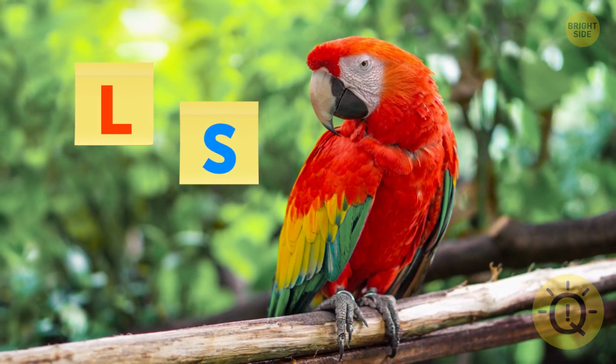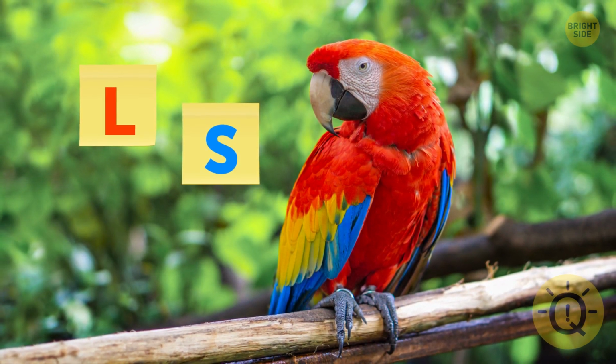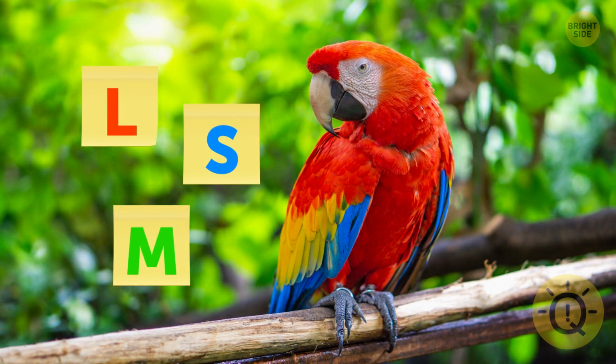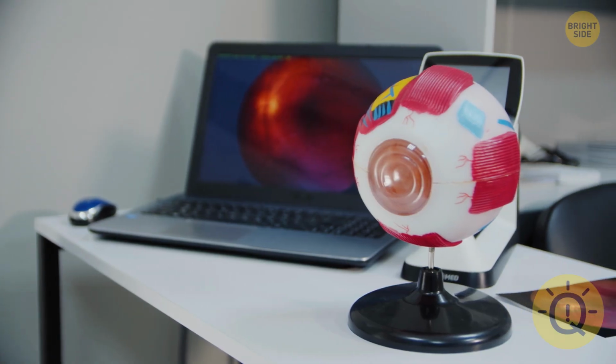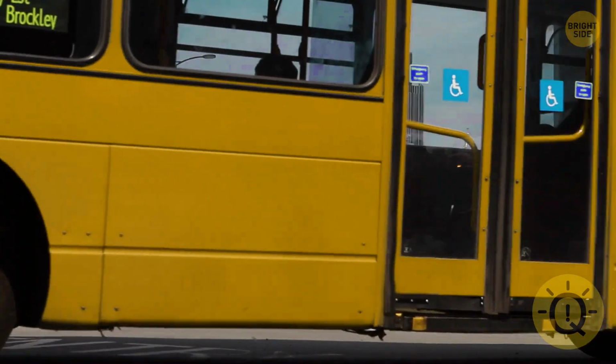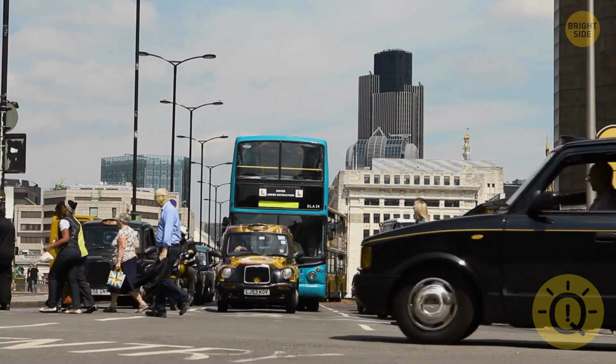S is the one part that's sensitive to shorter wavelengths. That's the bluish part of the spectrum. Together with M, the third cone, your eyes and brain will perceive all of the colors of the macaw. Some people are born without all 3 cones. This is called color blindness. The most common color blindness is the inability to distinguish between red and green.